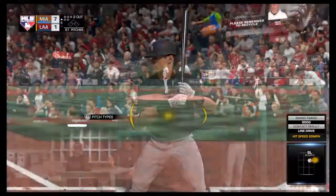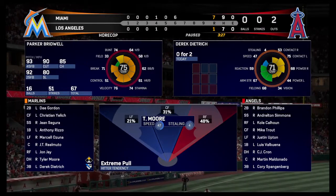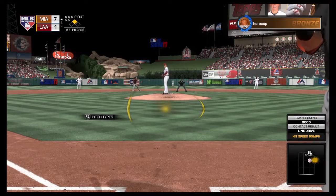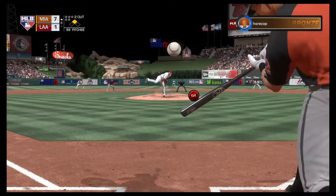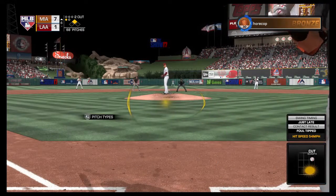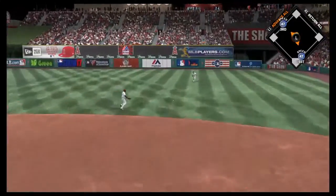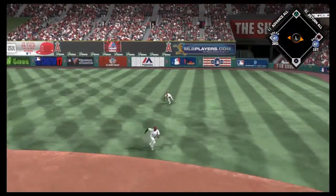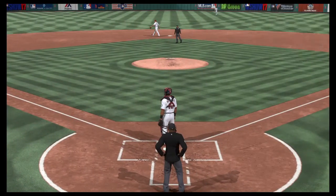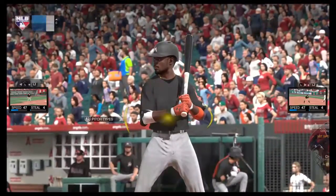Ready for another shot now, Derek Dietrich. 0 for 2 on his line. Action now in the Angels bullpen as a left-hander starts to get loose. And this is fouled back and out of play. Hit hard on the ground to second. And that's through into right field for a base hit. And they're going to hold that runner at third base, as even with 2 away, they didn't like their chances there.